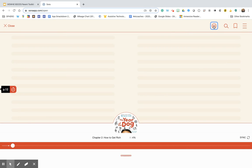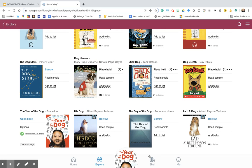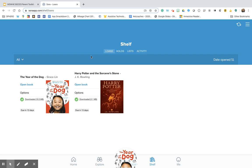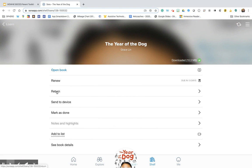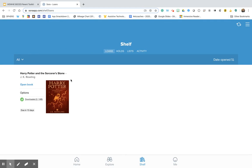I can change it so it can look more like a book where I have the 2 sides. And when I'm done reading for the day, I'll click close, and that book will stay right here on my shelf. Any books that I have loans on will stay up here in the loans category on my shelf. So you can see the 2 books I have out right now. You can see that they say downloaded. That's because I can read these offline. And when I click on options, when I'm done with the book, I can return the book, and that book will then return off of my bookshelf and go back in for others to borrow.